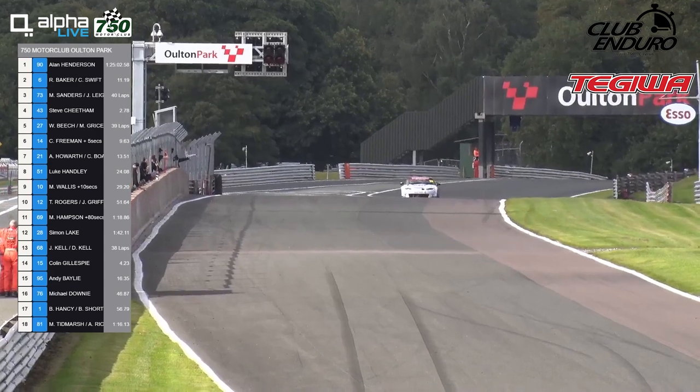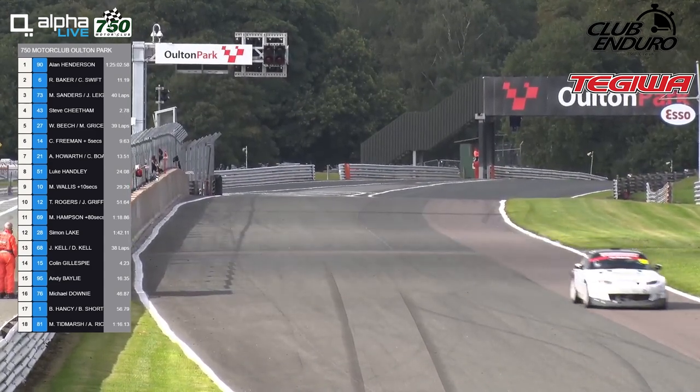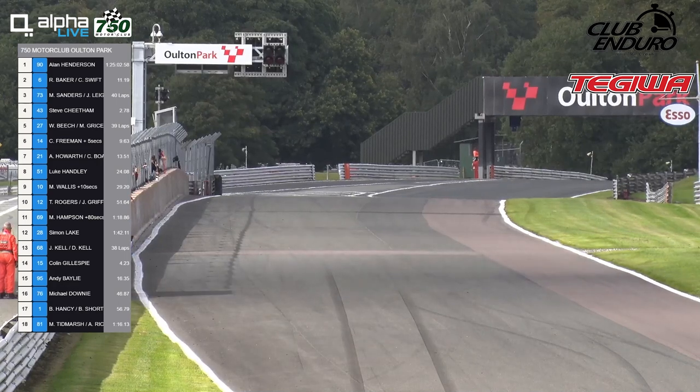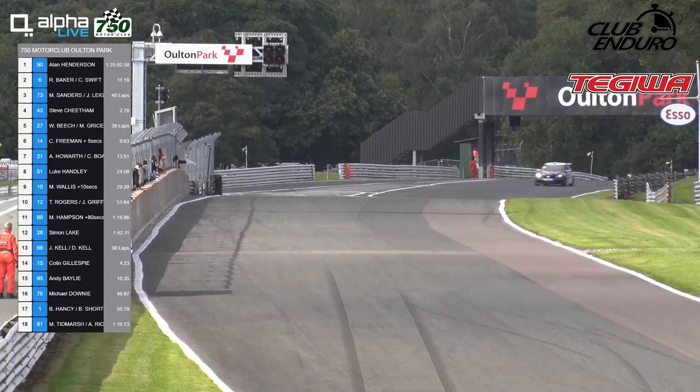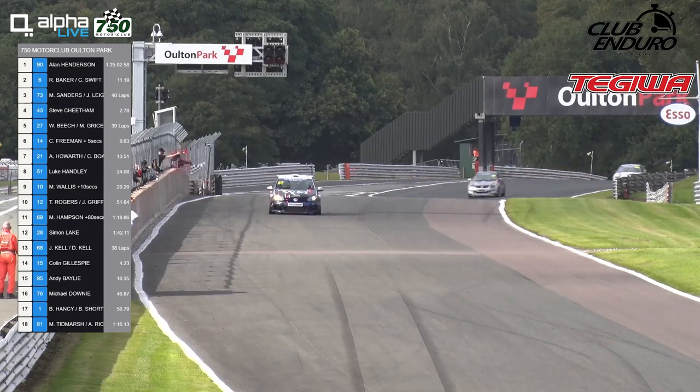I don't think there's much doubt about that because it was 11 seconds clear, so even if we roll back a lap or anything like that, which I don't think we would because it was a checkered flag and a red flag, Alan Henderson gets the win, and I think that's a fair result because I think he's driven really well there. Number 90, Alan Henderson takes the win then.